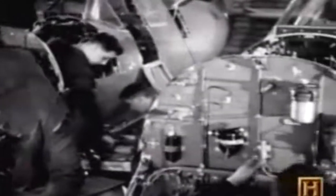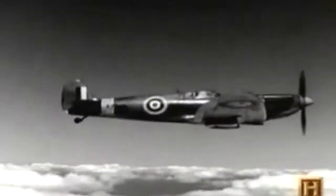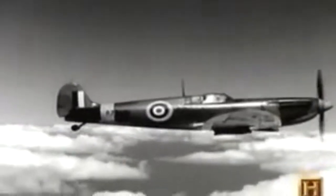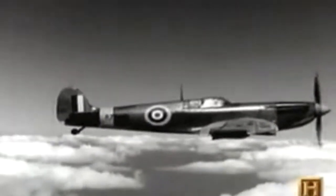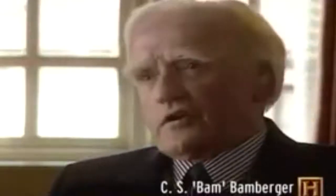As British productivity improved, replacement Spitfires began coming off the production lines faster than the Germans could shoot them down. They left the factory as anonymous and identical machines. But once in the hands of a pilot, each one began to acquire an identity and a personality. You became acquainted with your own aircraft, and your own aircraft had a particular smell, a particular feel.